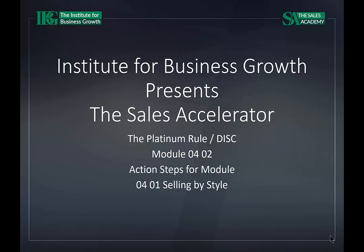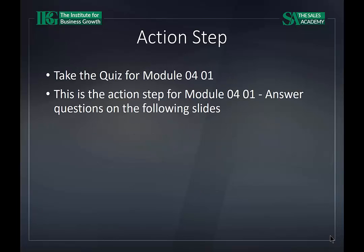Today we're going to talk about Module 04, Lesson 2, Selling by Style. This module is a little bit different because I moved the action steps from Module 0401 to this Module 0402, because my goal is to keep each one of these videos less than 15 minutes, and with the action step we were a little over that. So what I'd like you to do is answer the following questions. Treat these as your action step.